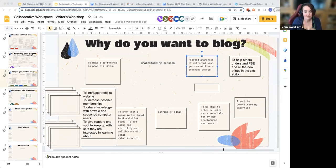So when we first ask ourselves, hey, why do I want to write this blog? There are some surface level reasons that we can come up with, and they're a super great starting point. So when you have things like sharing my ideas or offer reusable short tutorials for my web development customers, what need is that trying to solve? Why do you want to do that?